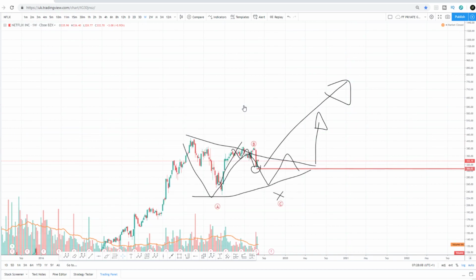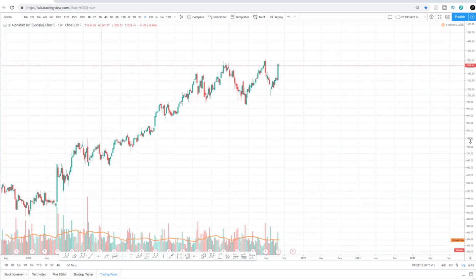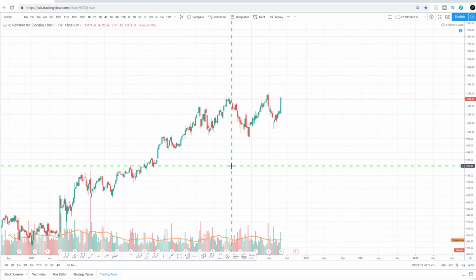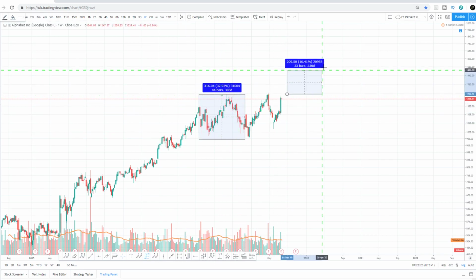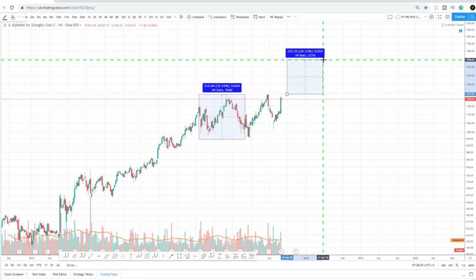So stick to Apple and Facebook. Google also, it's not very clear. They've had this big move, but it does look like an inverted head and shoulders. So you can just take that linear distance. What's that? 316. 316.